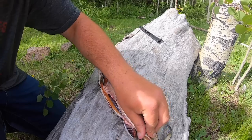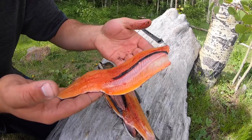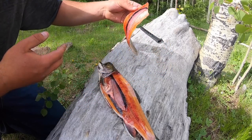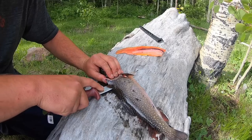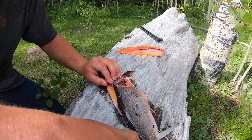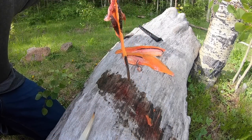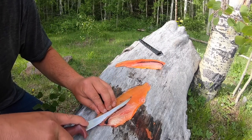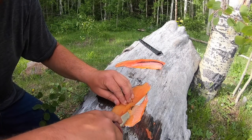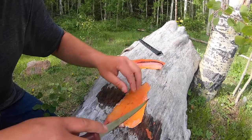We're just gonna leave the skin on. Here we go, beautiful fillet. Holy cow, that's gonna be delicious. Didn't waste much on that fish. Then we'll just cut away those rib bones. I just sharpened this fillet knife, so this is a lot easier.